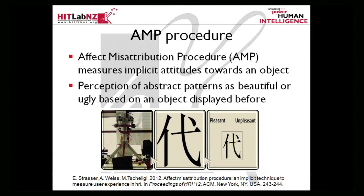The idea of how it works is that before showing this abstract object, you briefly display, in our case, the picture of the robot or the actor.